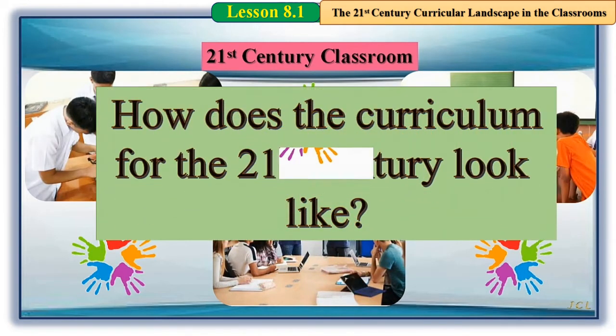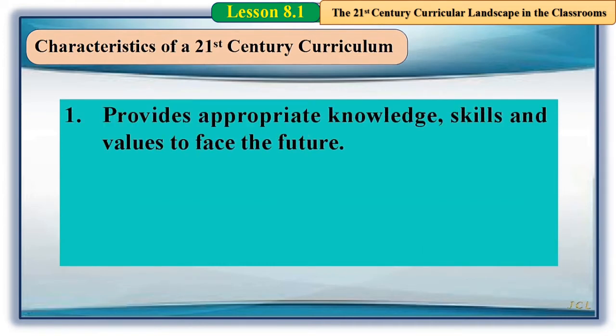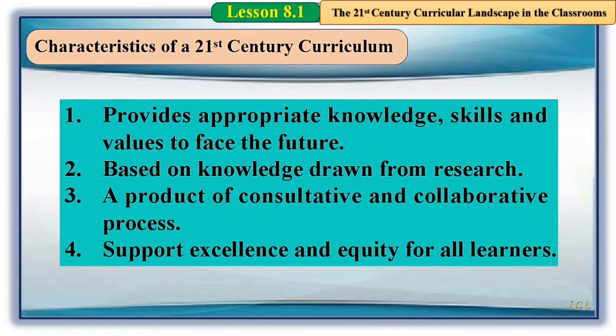How does the curriculum for the 21st century look like? Well, the 21st century curriculum has the following characteristics. Number 1, it provides appropriate knowledge, skills, and values to face the future. Number 2, it is based on knowledge drawn from research. Number 3, it is a product of consultative and collaborative process. And number 4, support excellence and equity for all learners.